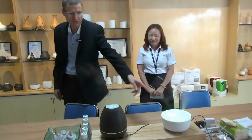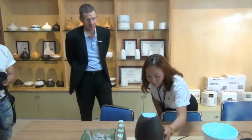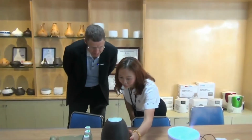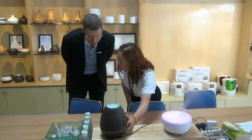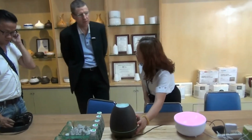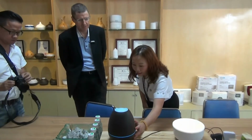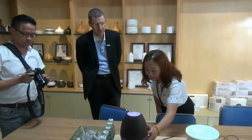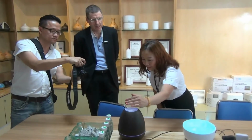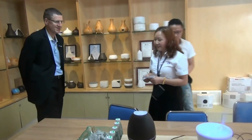See, they changed color already. So there you go. Excellent. You can control the color singly. For example, they also have the function as a night light. If you put it in the living room or the bedroom, I don't like it too shiny, so I just choose a very, very lower light, like this one. So you can sleep with it like a night light. That's good.